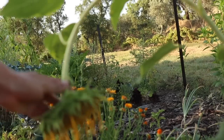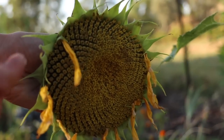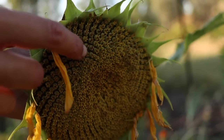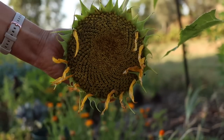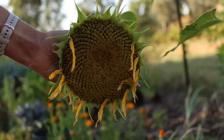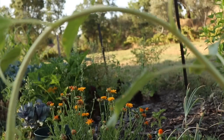One of my favourite things about sunflowers is that these are all tiny little flowers inside of it, where the seeds are developing. It's so beautiful. The birds will enjoy those.